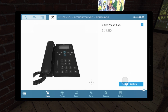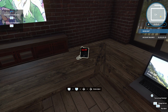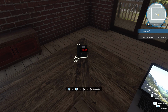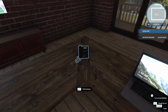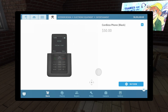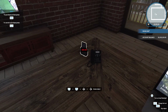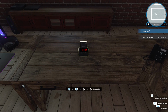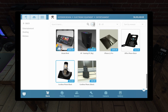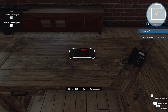Where's that office for? Yeah, give me this. There we go. Oh yeah, I wanted to see this. I kind of like this. I might put that in. I might use that in my bedroom. The Steam Deck. There we go.